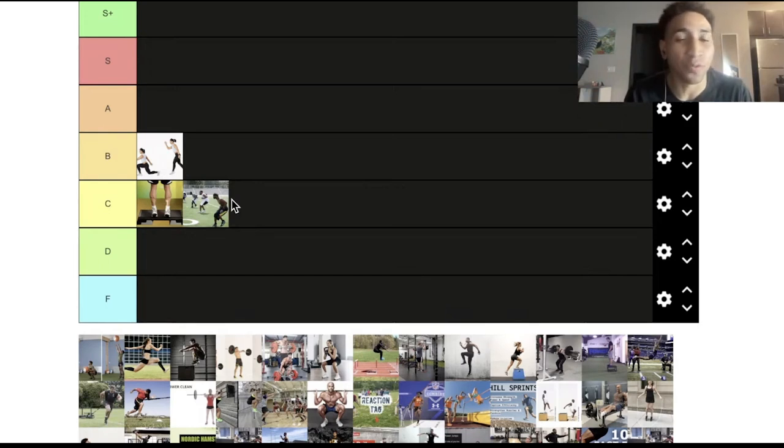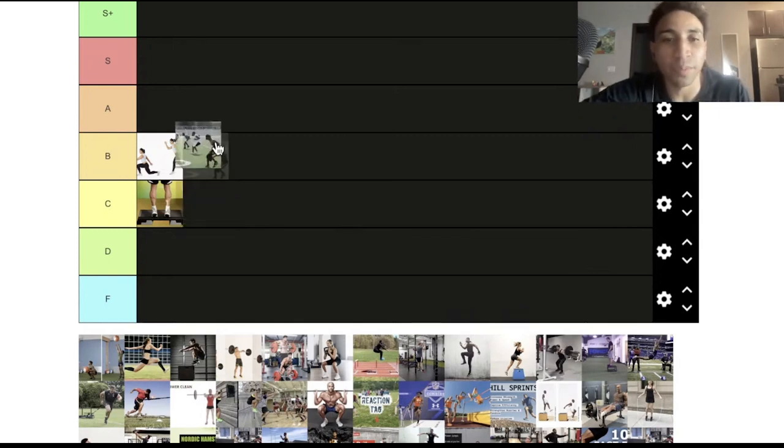I could see it being pretty useful for deceleration because when you decelerate, a lot of the load is going to the patella tendon, so you develop kind of explosiveness in that direction. Could be pretty helpful. So actually, we'll move it up to B tier. We'll go B tier, okay?